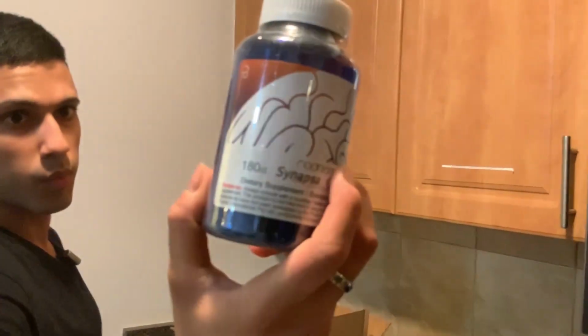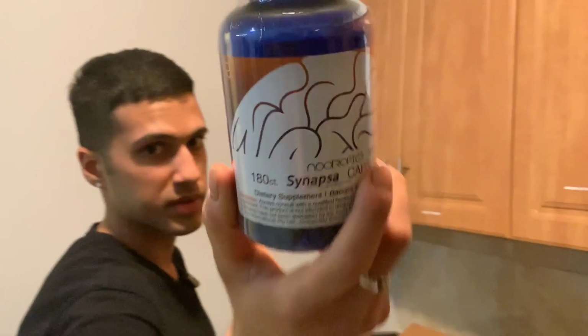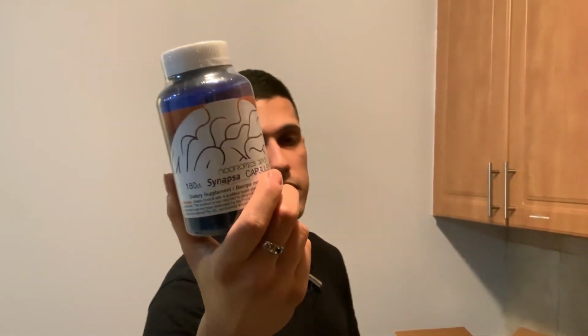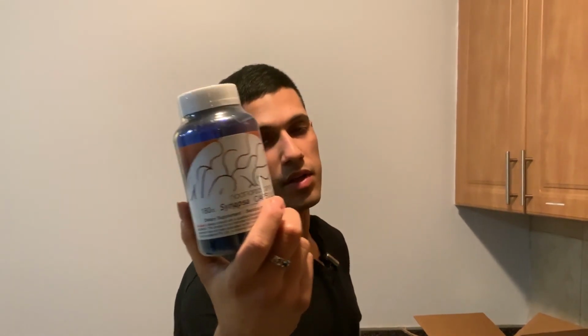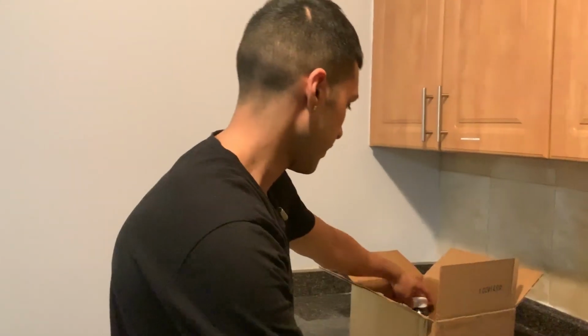This is bacopa, one of the more popular brands, 180 capsules. This is 320 milligrams. Good place to start is about 2 of these per day. So once, I would say, after like 3 hours or so after you wake up, and then another time, maybe 5 or 6 hours after that. Twice a day, this is some good stuff.